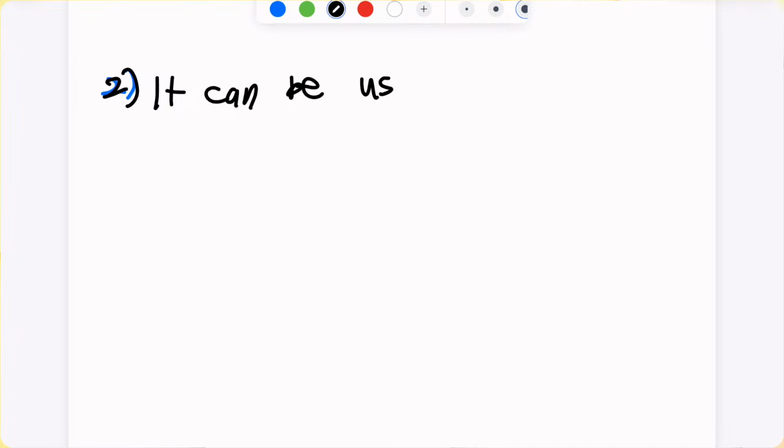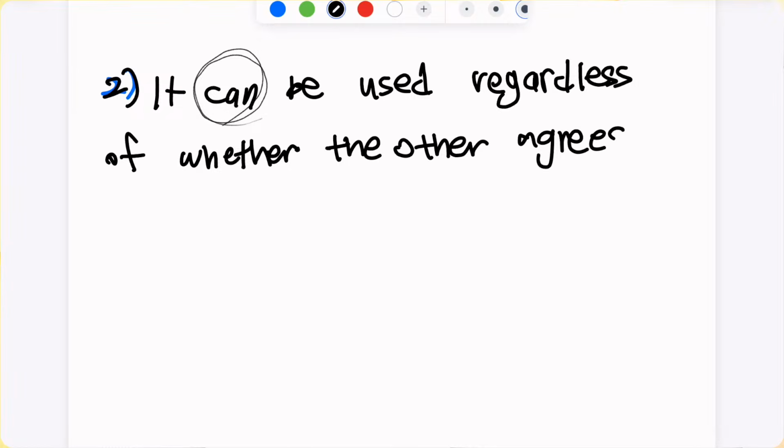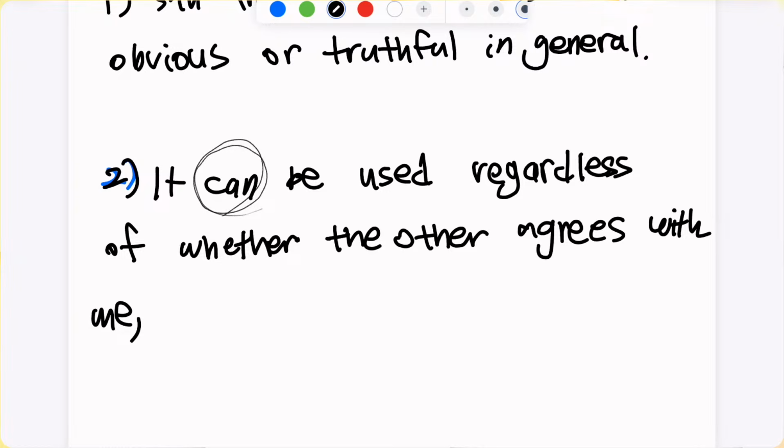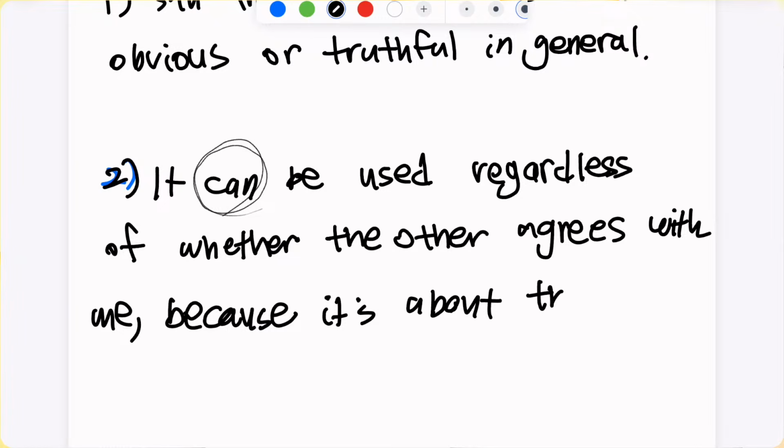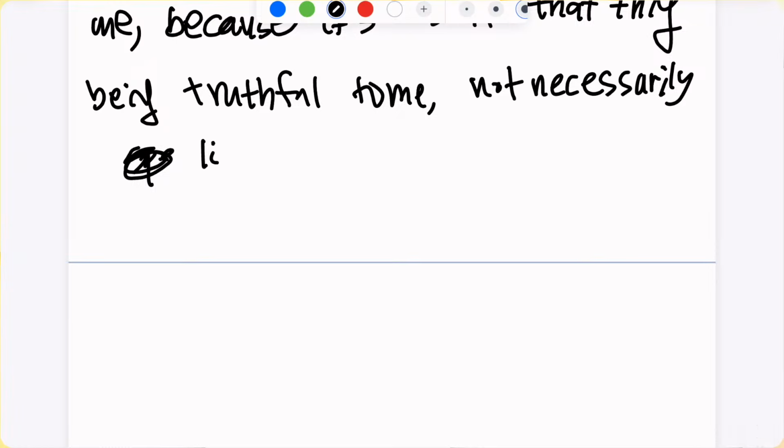아무튼 it can be used regardless of... notice that it can, not it must, but it can. It's one of the possibilities. So it can be used regardless of whether the other person agrees with me, agrees that this is a general fact. Like whether it's generally accepted by the public or not, it doesn't matter. It matters less. Not that it doesn't matter, but it matters less because it's about that statement being truthful to me. Truthful to me, the speaker. 이런 뜻입니다. Not necessarily the listener. It has to be truthful to the speaker, not necessarily to the listener.